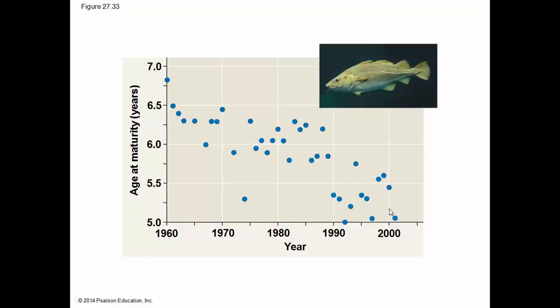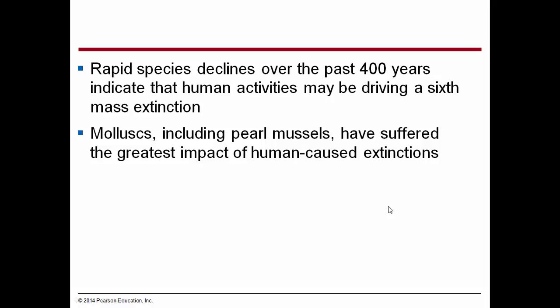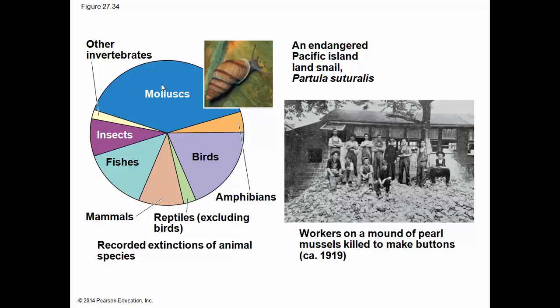Rapid species decline over the past 400 years indicates that human activities may be driving a sixth major extinction. We're going to talk about this more in our section on ecology. Mollusks, including pearl mussels, have suffered the greatest impact of human-caused extinctions. Mollusks suffer disproportionately in the types of extinctions that are being caused by humans.